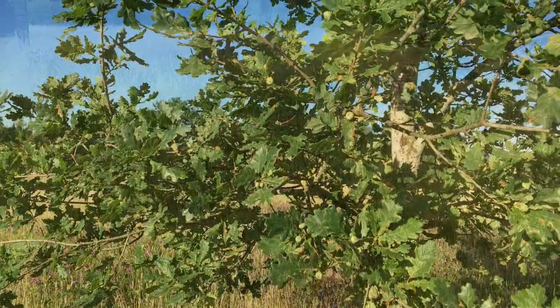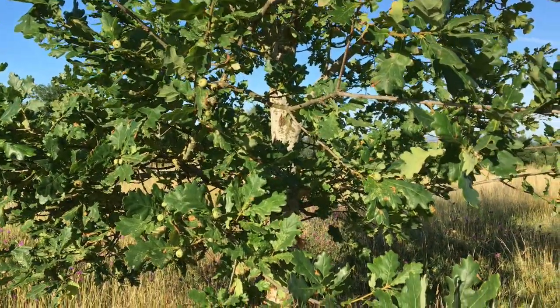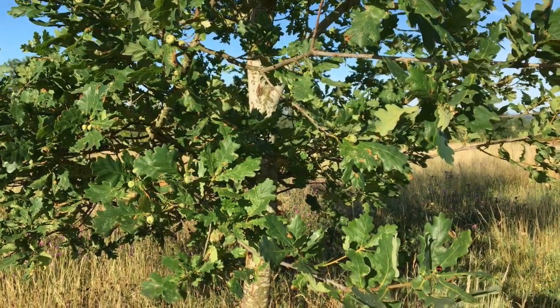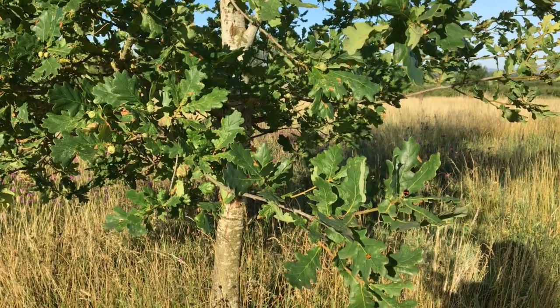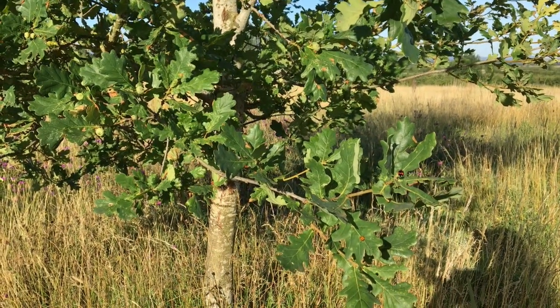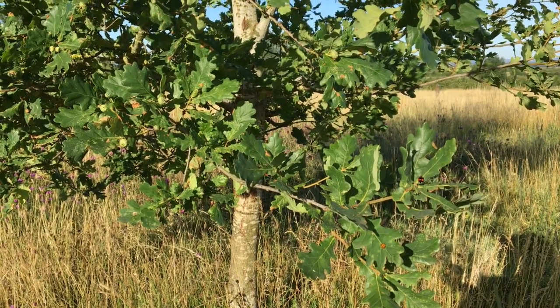And here in the leaves of the oak, one of our parkland oaks, that we hope will grow up to be a beautiful English oak in the woodland. You can see a couple of ladybirds, a few wasps.